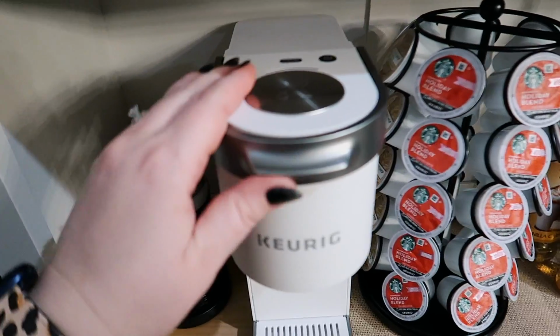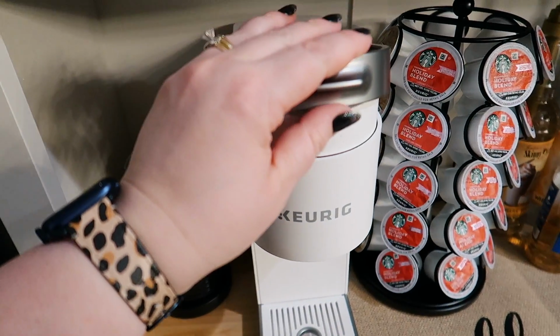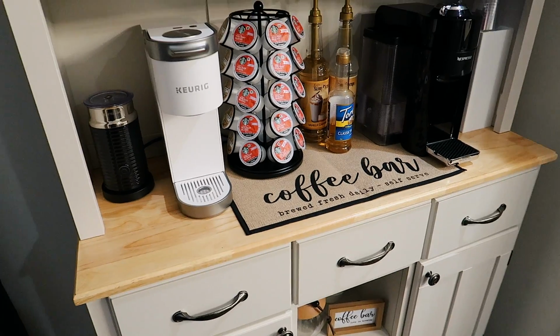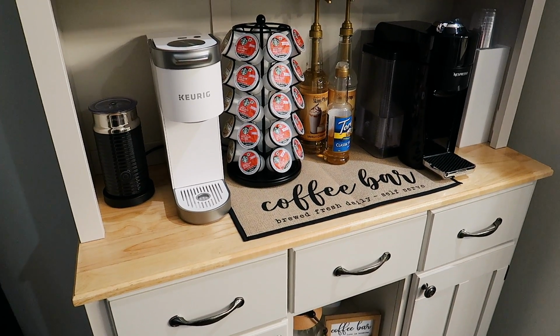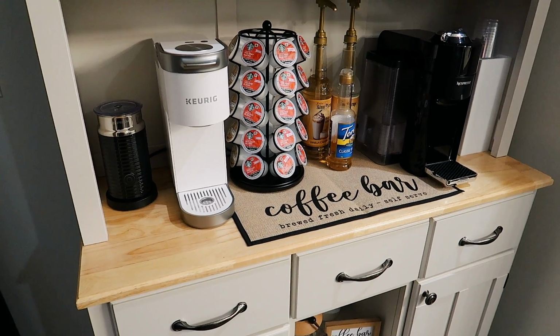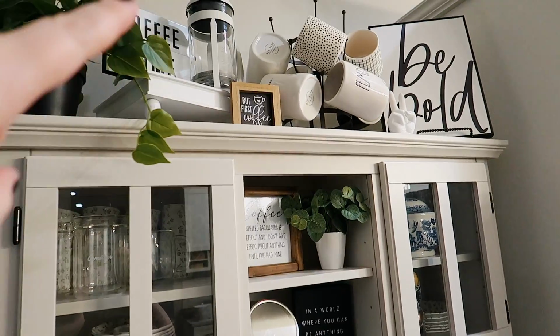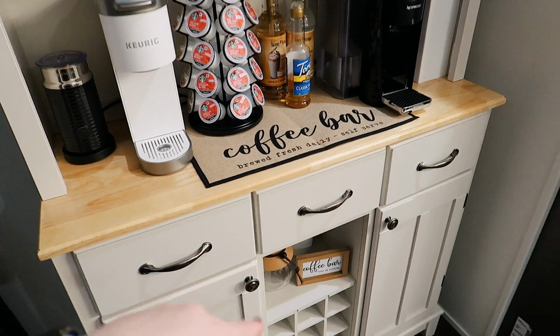But I really like this Keurig, kind of how slim it is. I guess we're not going to have a coffee pot now, but honestly, we never use our coffee pot. We always just brew individual cups of coffee. And if I want to make a larger amount, I can always use my French press, or I have a pour over down here too.